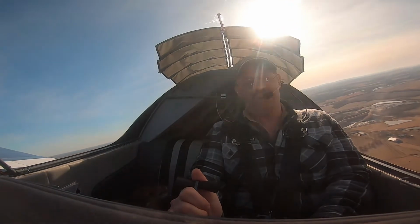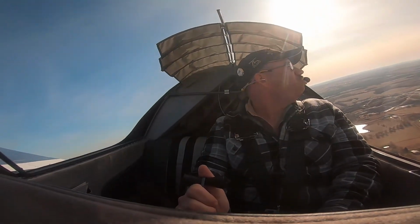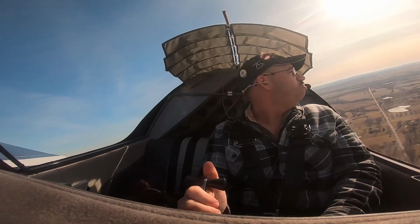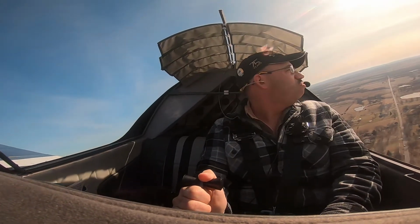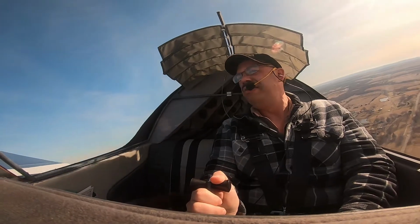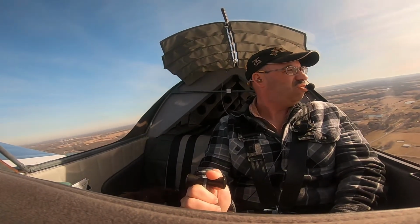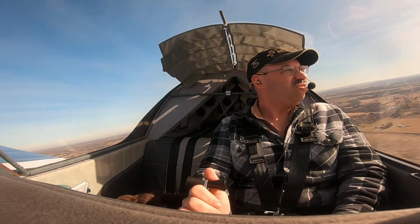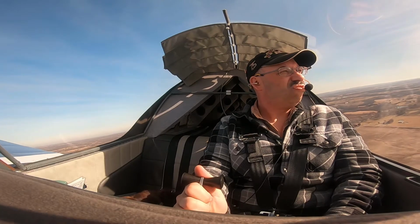Midwest National Traffic, Sonic 604, Charlie Mike, turning base, 18, touch and go, Midwest National. Midwest National Helicopter 3104 uniform has that traffic on base in sight. We'll extend our downwind for 18 Midwest.